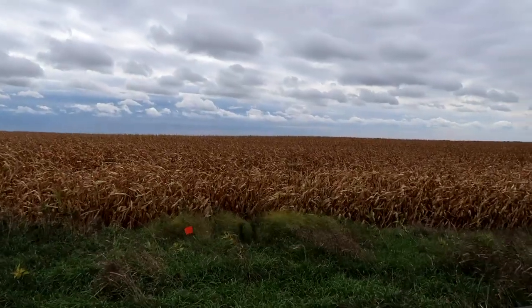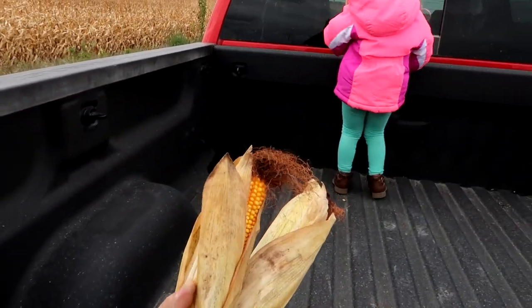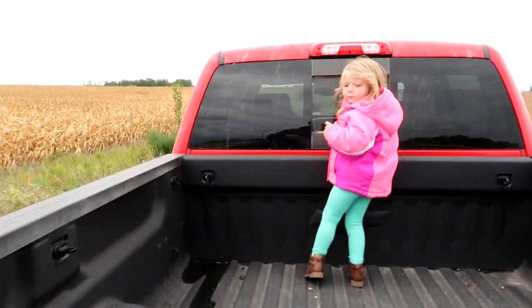Well, I don't really like what I'm seeing from here, so I think we're gonna try and make this one of the first fields we come to. So Isla and I grabbed some ears here. We're gonna take them home and test the moisture on those.